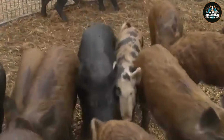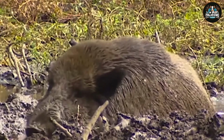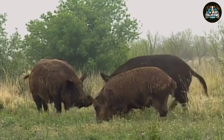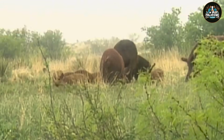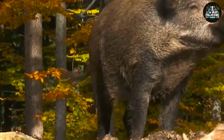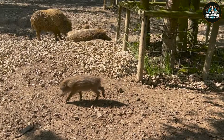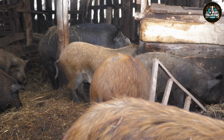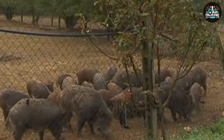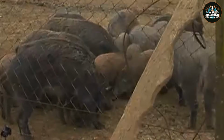As several farmers share their experiences, the motivations for entering this niche market range from a passion for sustainable agriculture to a desire to manage wild populations in controlled, ethical environments. Together, they reveal how wild boar farming not only mitigates the boar's ecological impact, but also introduces new opportunities within the agricultural landscape.